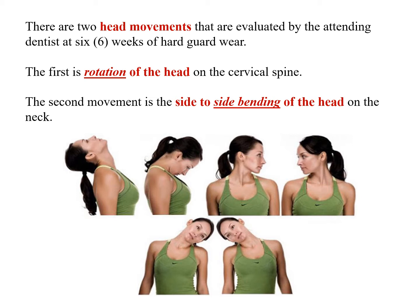Rotation, you should be able to go from shoulder to shoulder. Like the chin should be over the shoulder on each side. So there are 2 head movements that are evaluated by the attending dentist at 6 weeks of hard guard wear. And if you don't know it's 6 weeks, we're not going to do this. And if it's blank and you don't pull up the ledger and find out what's going on, we're not going to do it. And there are going to be problems, and you created it.